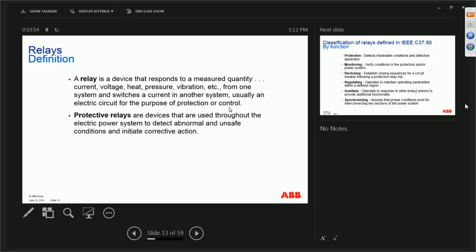The definition that we use for a relay is a device that responds to a measured quantity, such as current, voltage, heat, pressure, vibration, etc., from one system and switches a current in another system, usually an electric circuit, for the purpose of protection and control. Protective relays are devices that are used throughout the electric power system to detect abnormal or unsafe conditions and initiate some sort of corrective action.